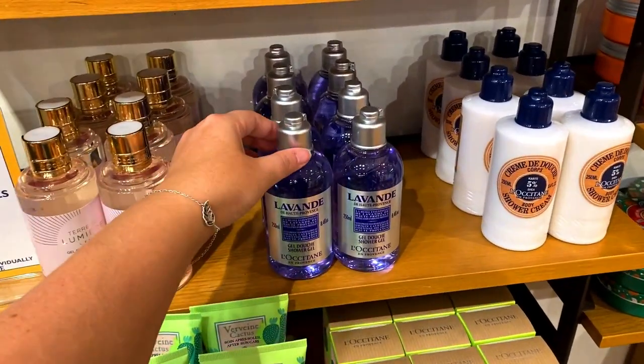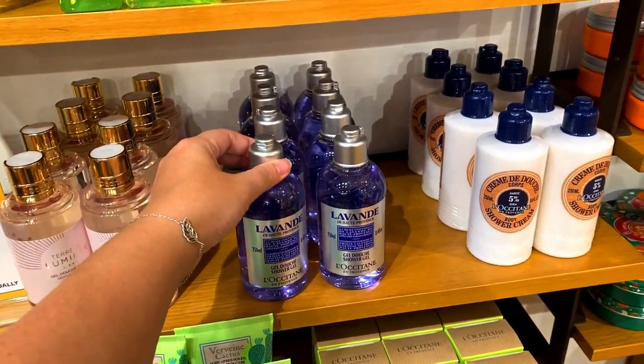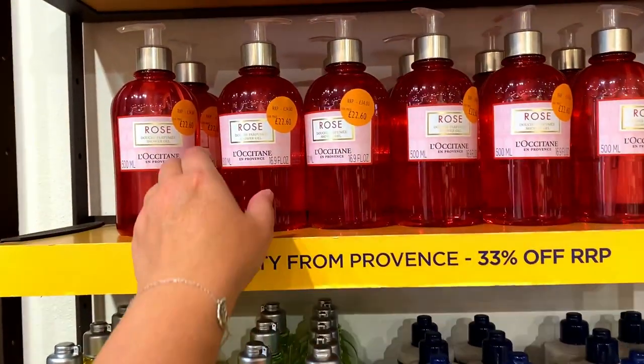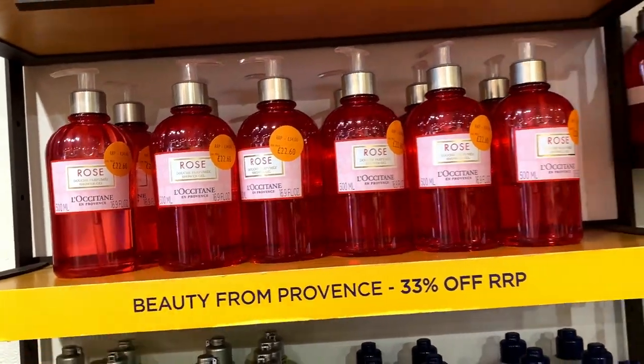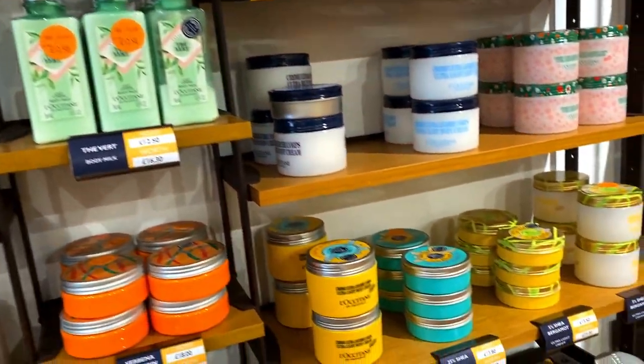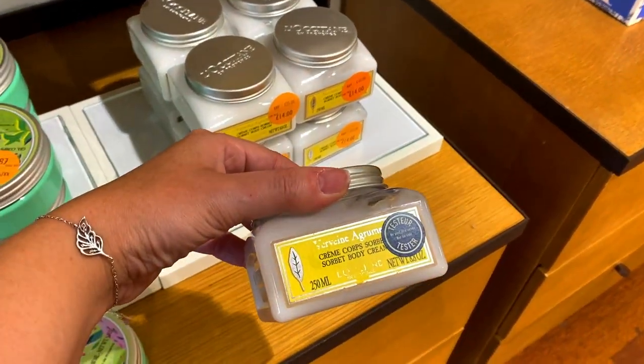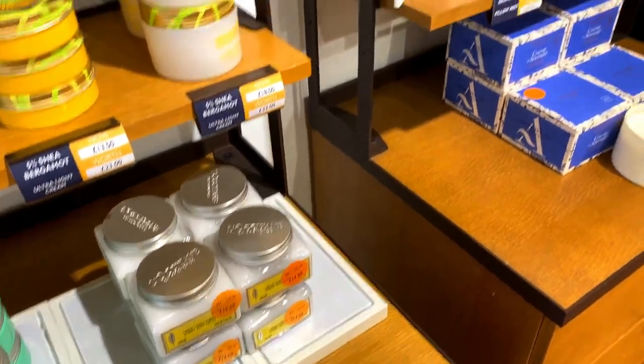This is a really gorgeous brand. I've got a few little body lotions and shampoos, but obviously these are reduced here. It's really nice. Oh, I love packaging as well. It's 14 pounds.